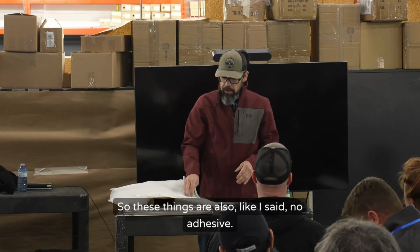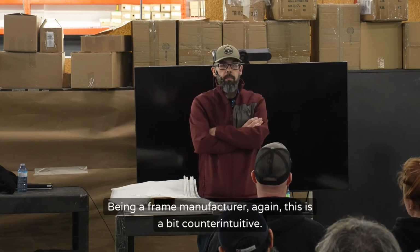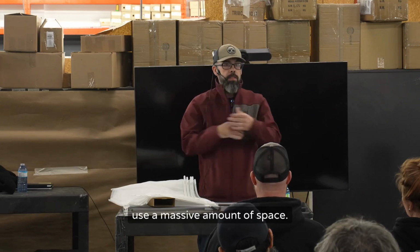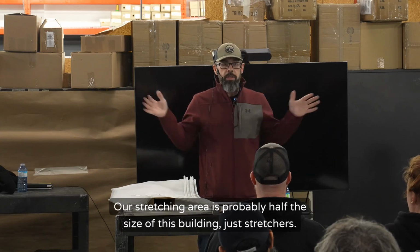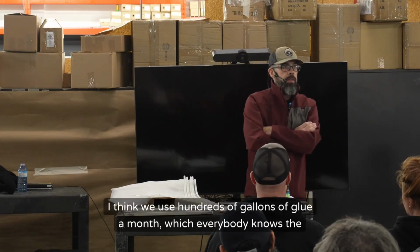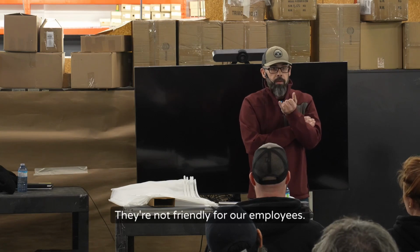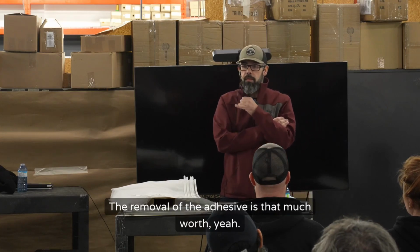These things are also, like I said, no adhesive. Being a frame manufacturer, this is a bit counterintuitive. I'm actively trying to shut down the majority of our plant selling eco frames, but we use a massive amount of space. Our stretching area is probably half the size of this building, just stretchers. We use a huge amount of glue, hundreds of gallons a month, and the adhesive used to make these is not friendly for our employees. We're having to pipe in air to them. The removal of the adhesive is that much worse.